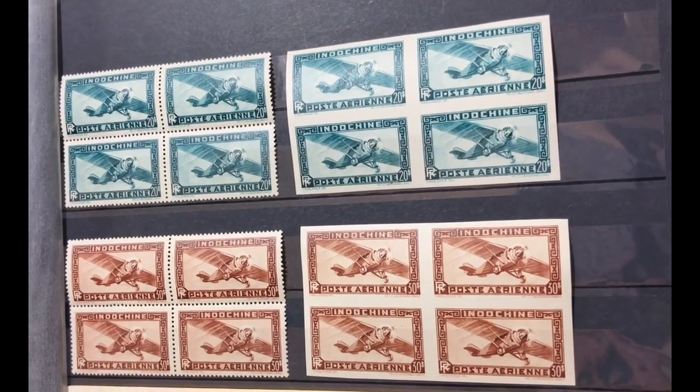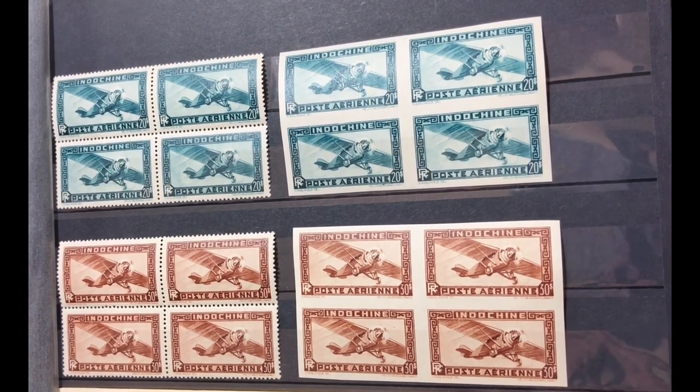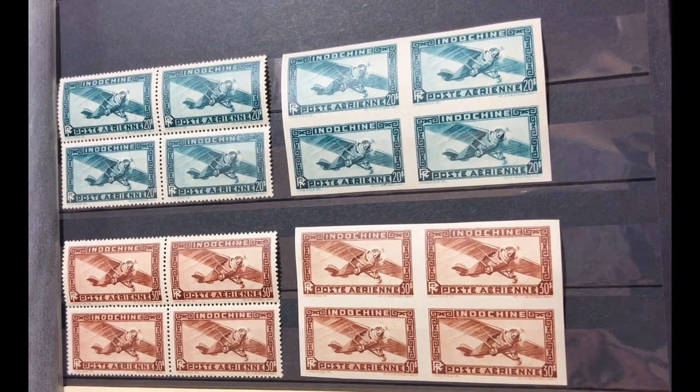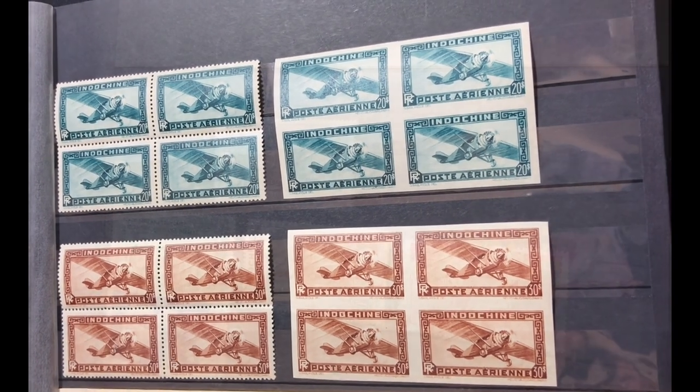This rounds out our airmails for Indochina. Next, we're going to be looking at air post, semi-postal stamps.